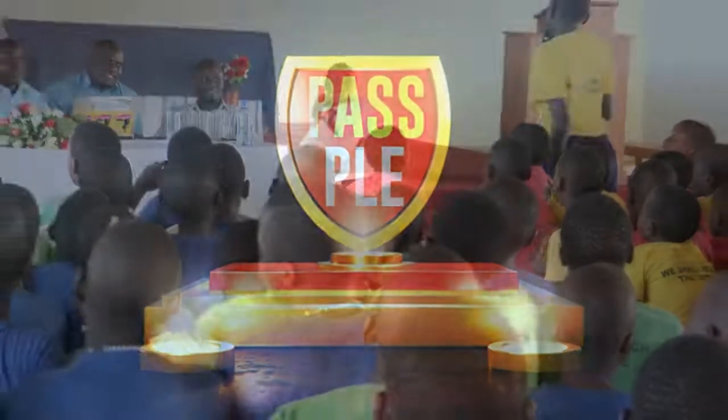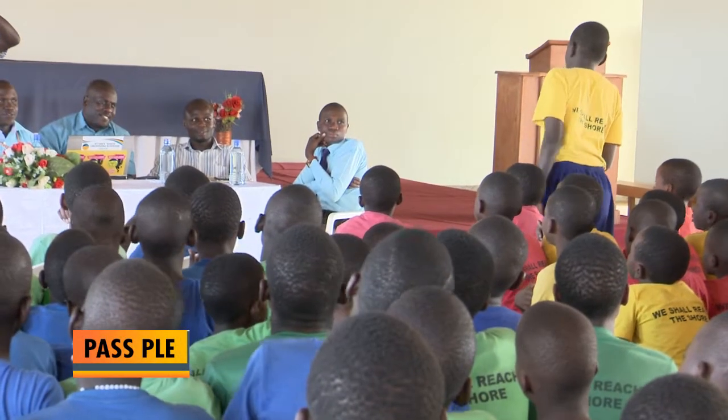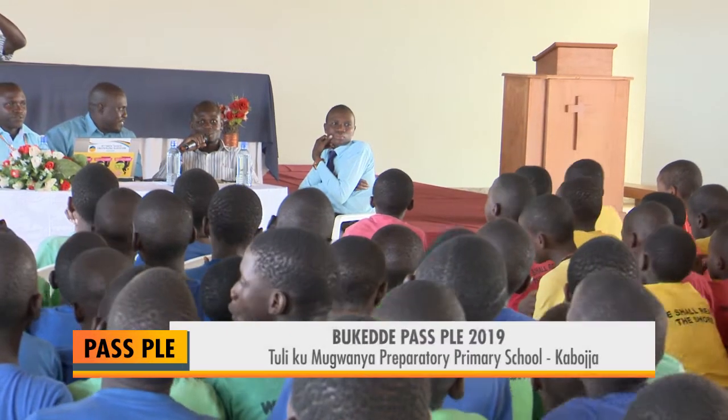Number three. Why is Mombasa, which is near the Indian Ocean, hotter than Kampala? Mombasa is at a lower altitude than Kampala. That is correct.